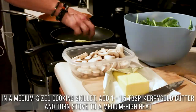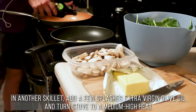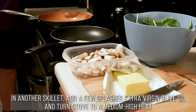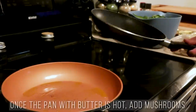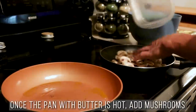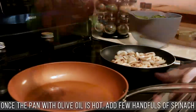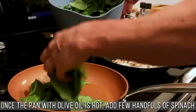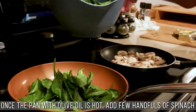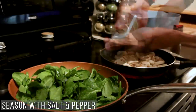And then I'm gonna take some butter and put it into a pan, get it hot. I'm also gonna take some extra virgin olive oil and put it in a different skillet. So one skillet has butter, the other skillet has some extra virgin olive oil. And I'm gonna saute the mushrooms and then I'm gonna saute the spinach. I'm cooking both the mushrooms and the spinach at a medium high heat. So the skillet's at a medium high heat. I'm gonna add some salt and some pepper to both.